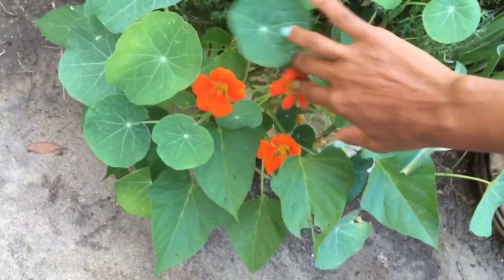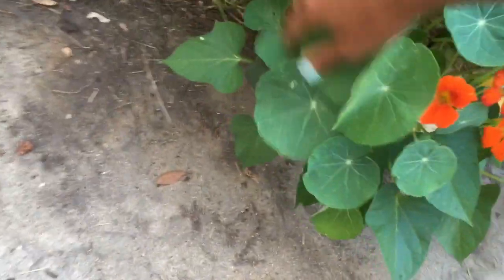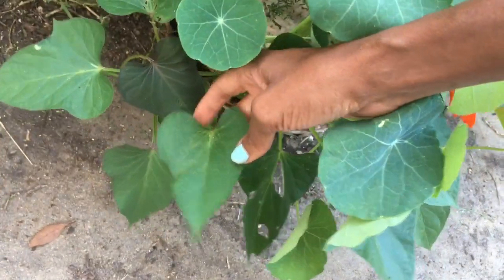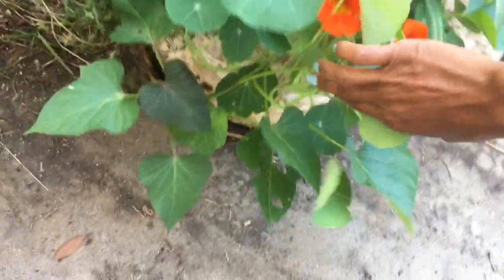These are nasturtiums. You see they're flowering nice and healthy. But wait, there's more. There are sweet potatoes in that pot. I like to use root crops in my pots. I don't have any rocks in my pots. I use root crops. And you see those sweet potatoes are very happy there.